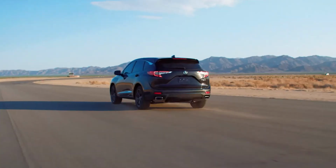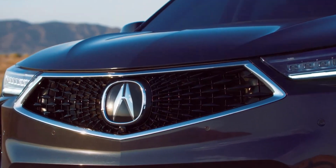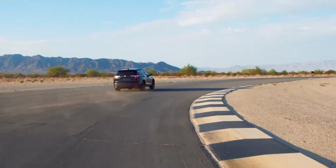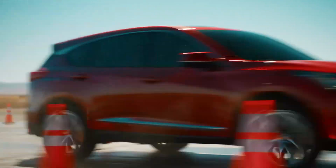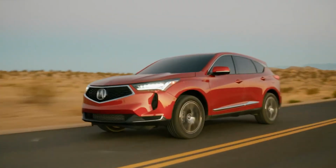All the trims of the Acura RDX come with the same 2.0-liter turbocharged dual overhead cam inline 4 motor mated to a 10-speed automatic transmission. This engine is capable of putting out 272 horsepower and 280 pound-feet of torque, and the car can be had in both front-wheel drive and all-wheel drive trains.